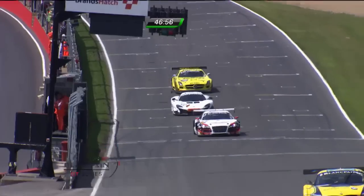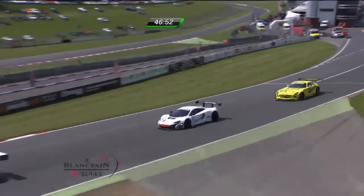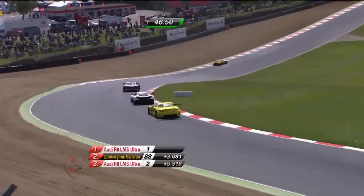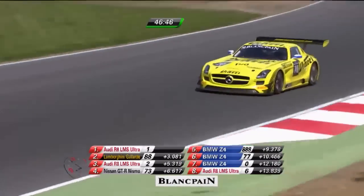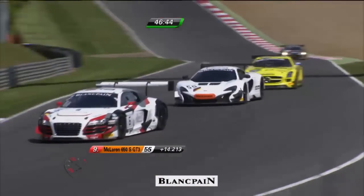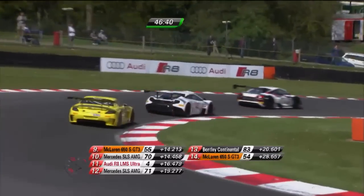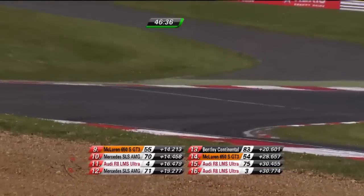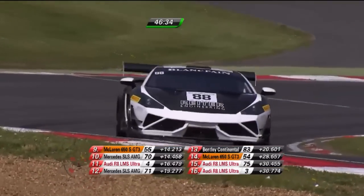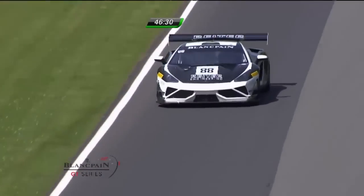So across the line comes our race leader, Laurens Van Thor, to complete lap number 9 and start lap number 10. This is the battle over 8th position, Winkelhock, Bell and Schneider. And I think this is Bernd Schneider's first trip to the Brands Hatch Grand Prix circuit, which is astonishing considering the amount of racing he's done over the years. Yeah, he did race here many years ago in a race series called Interseries, which is about as different to GT cars as you can get.